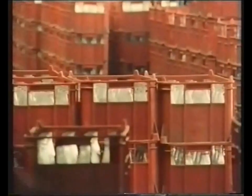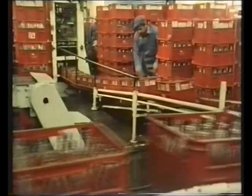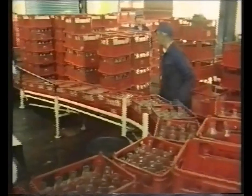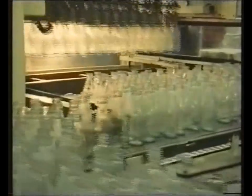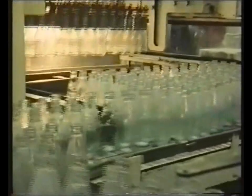The dairy washes and sterilizes all its bottles. Crates full of dirty bottles, the empties we leave on our doorsteps for the milkman to take away, are put onto a conveyor belt to be taken to the washing machine. Let's watch and see how this machine lifts the bottles out of the crates.